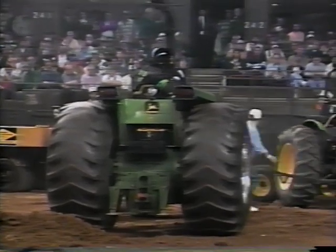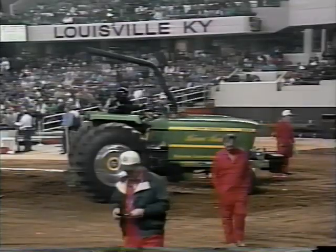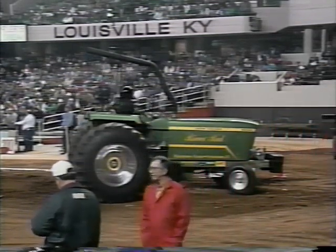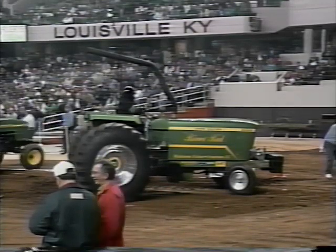225.20. And again, that is a very critical distance there, as measured by our laser beam, located just behind the sand pit at the end of the run here.